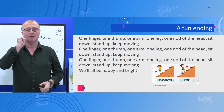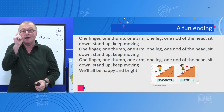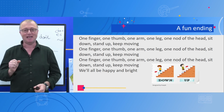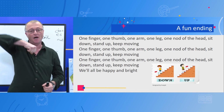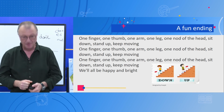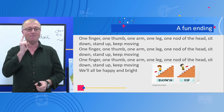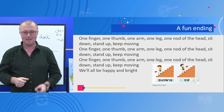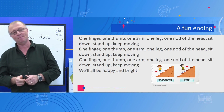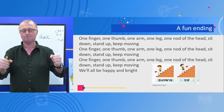One finger, one thumb, one arm, one leg. Keep one nod of the head. Sit down, stand up, keep moving. We'll all be happy and bright.